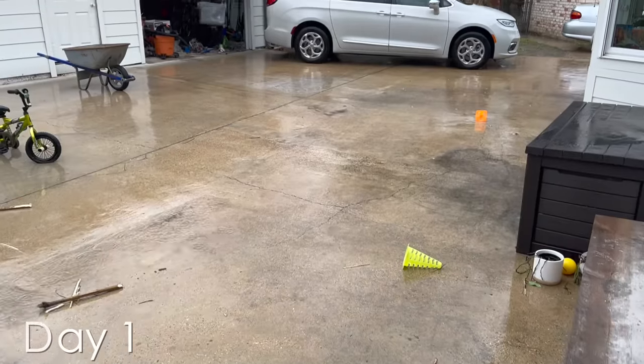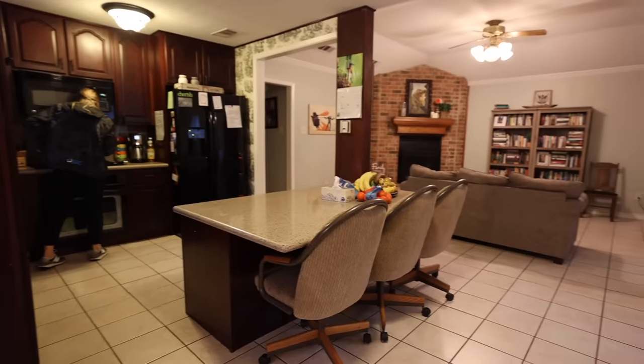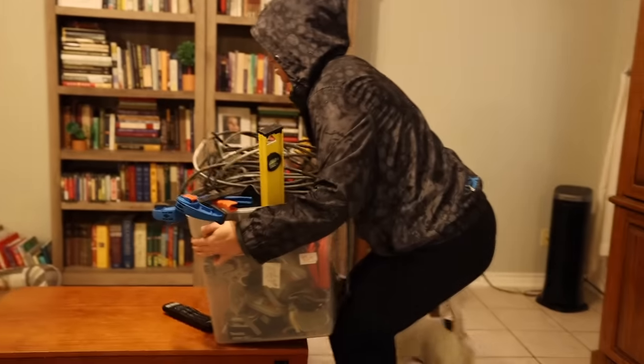The first day of any project is always exciting, but this one didn't exactly start off bright and sunny. What a day to start. All right, so it is officially day one in our friend's house and we are ready to get started with demo. We're a little bit wet, it is pouring outside. So we've got wet shoes, a car full of tools, and we are ready to get started.